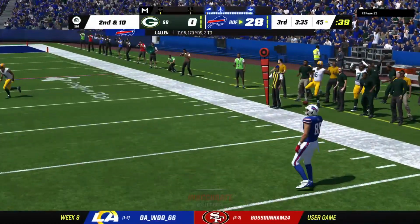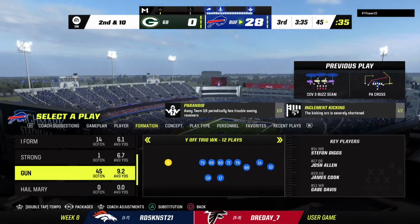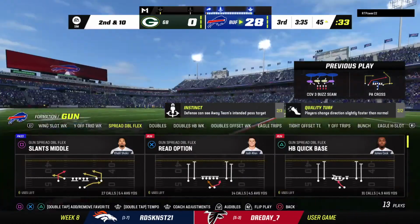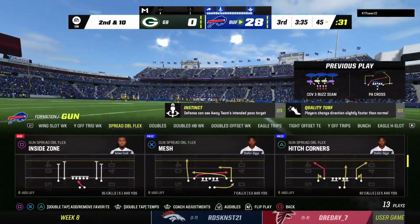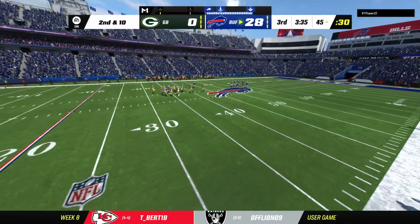Throwing there, but this pass is going to wind up incomplete. This could be the start of a nice stand from this defense now after getting walked backwards on this drive. Come through with another one here, and you have them staring at a 3rd and long, and that puts the defense in a position to dictate to the offense.